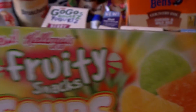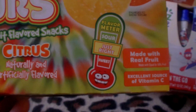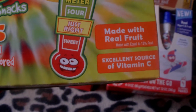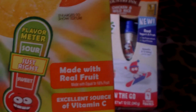Another good find was this Kellogg's Fruity Snacks Sours, sweet and sour fruit flavored snacks in the citrus, naturally and artificially flavored, 10 pouches. It says they're made with real fruit juice. So you get 10 7-ounce pouches. I purchased 3 boxes of those.